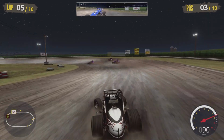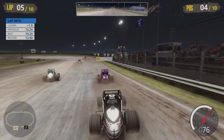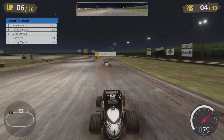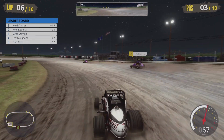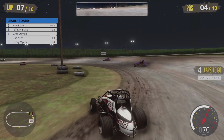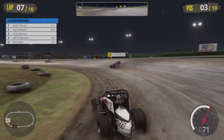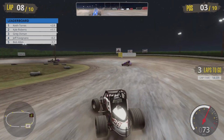Got by Fabiano for third. We are already getting into traffic. It is time to go with a handful remaining. Car just doesn't get back up to speed here. Got that third place position. Three laps to go.